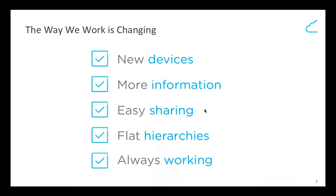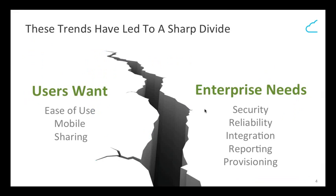So these trends have all led to some changes, and there's been a bit of a schism between what the users want, which is obviously to work quickly and easily, to have access to their content on their mobile devices, to share content not just internally amongst their colleagues, but also externally with customers, with marketing agencies, with other partner companies.